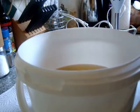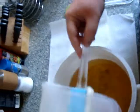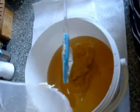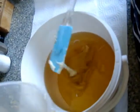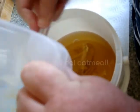So, this is white clay. As Titch says, goat milk, coconut milk, and buttermilk.